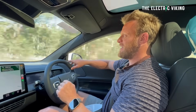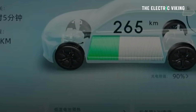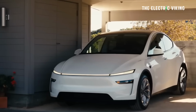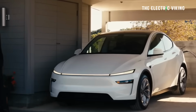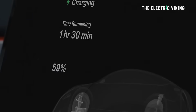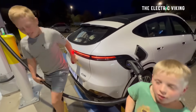The other big difference between the Model Y standard range and the Tesla is charging speed. Now, as far as we can tell, charging speed for the standard Tesla, the standard range version, that's the Chinese and the German version of the car. You don't have this, guys, in America, you don't have this model anymore. You only have the long range version, which charges faster, but standard charging speed is 170 kilowatt, which is not terrible, but it's nothing close to what the G6 is capable of.